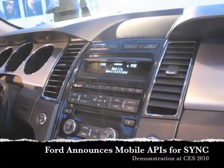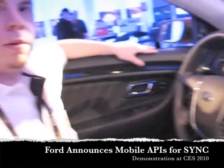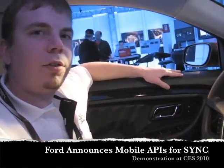So this is IntoMobile at CES 2010, and we are in, what is it? The Ford Taurus Show 2010? Yeah, 2010 Taurus Show with EcoBoost. Cool. And this is Joe with Ford. Hello, Joe. Hi there. So you guys had an announcement about mobile APIs and how they're plugging into the Ford Sync system. Can you walk us through that?